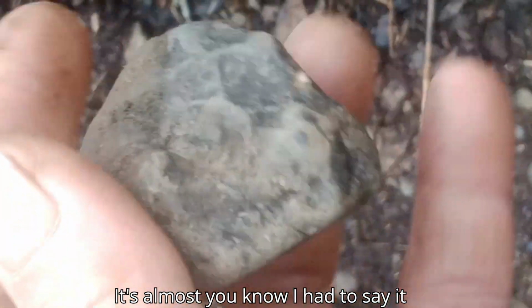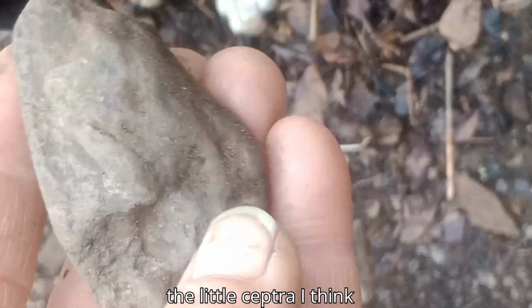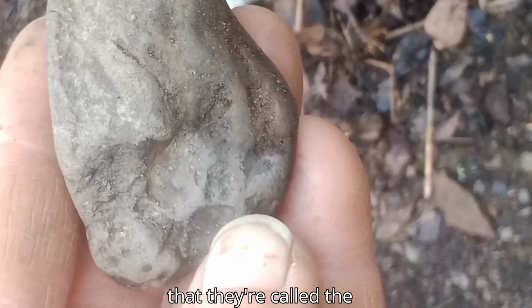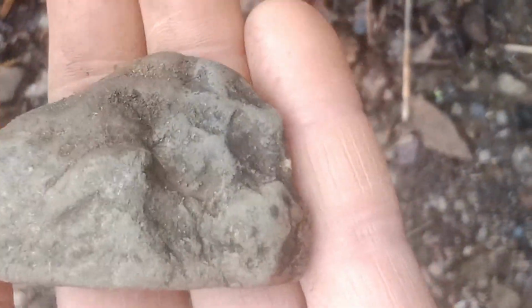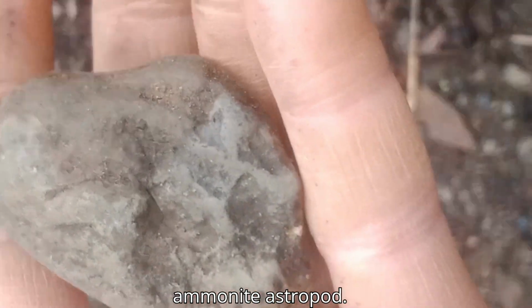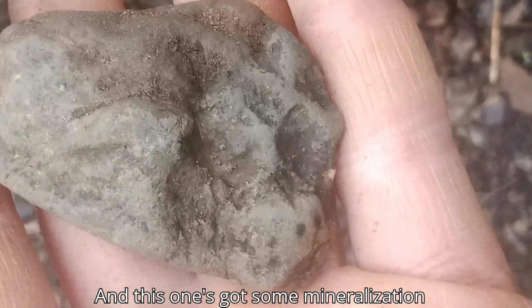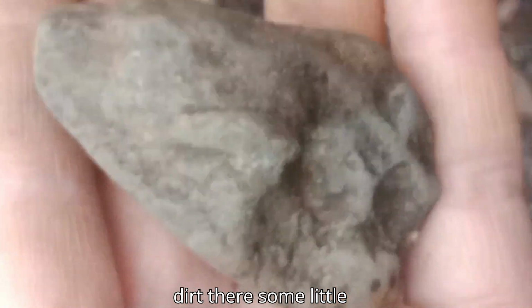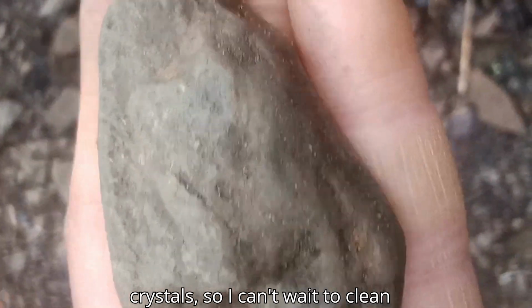If I had to say it reminded me of something, it reminds me of the little septa, I think that they're called, the little lines in between, similar to something like an ammonite or gastropod. And this one's got some mineralization too. I can see under the dirt there some little crystals. So can't wait to clean it up and see what it is.